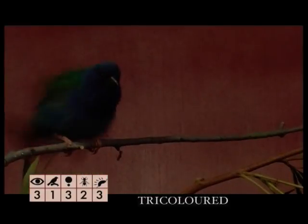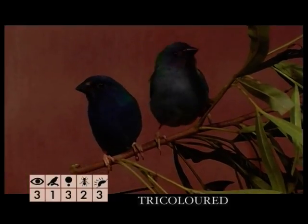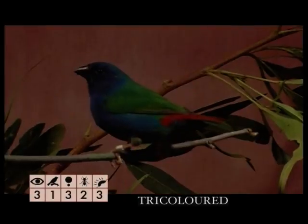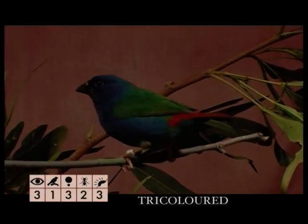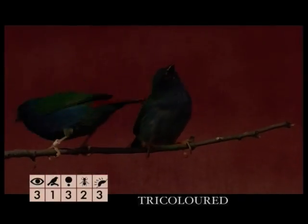They will breed in nest boxes, shrubs, and wire tubes, and their need for live food when breeding is not as evident as with the red and blue-faced parrotfinches seen earlier. They are also more sensitive to stress, so special care should be taken when moving the birds to different aviaries.